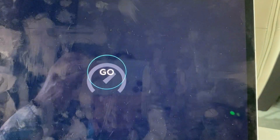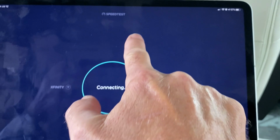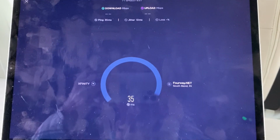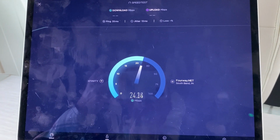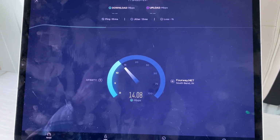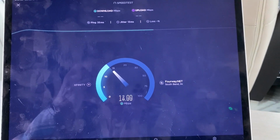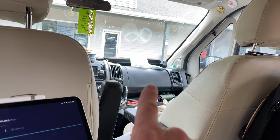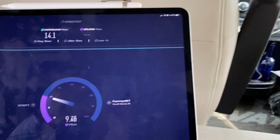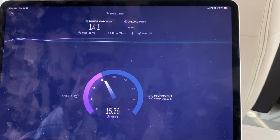So what I want to do is test the speed. This is a speed test app. That's literally the name of it here, and you'll want to get this. This is a critical tool for RVers. I have been starving for good internet for literally a week now. And the irony of the whole thing, the best internet I found is from our friends at Laundry Time. That's right. But look at this, up and down. This is really pretty good.